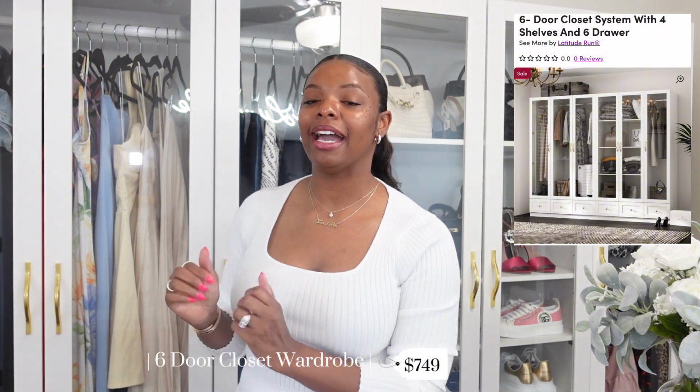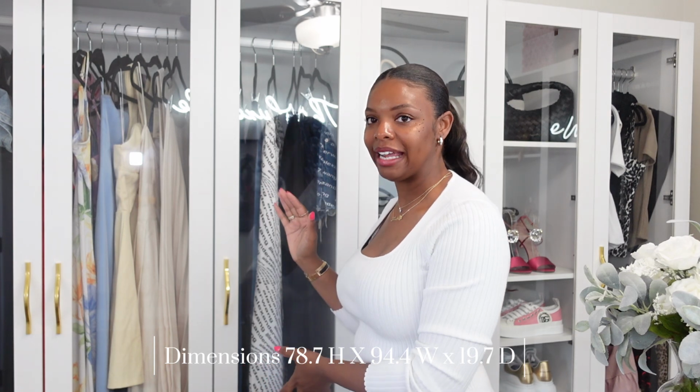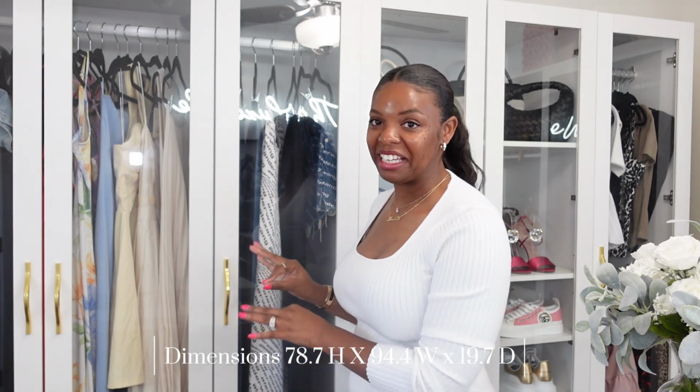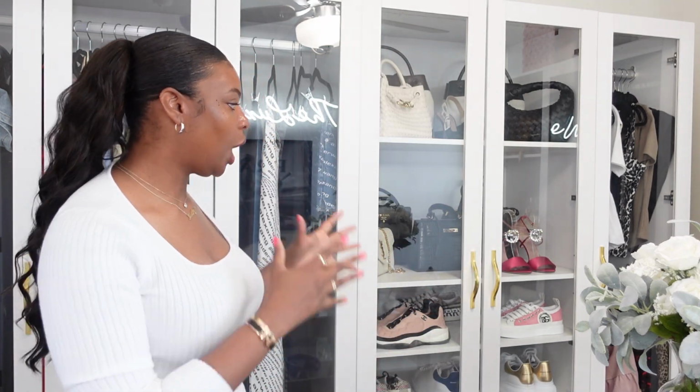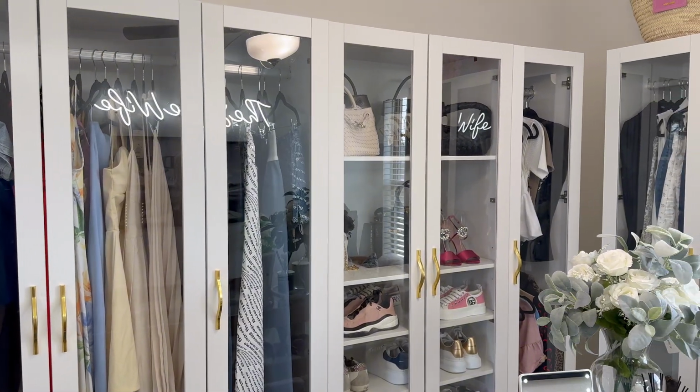So for this unit by itself, this unit was just under $770, okay? And again, it is 90 inches in length and it is 74 inches in height. So you're going to get exactly what you pay for. And so again, it comes with all of the doors. It comes with all of the shelving also inside of the cabinet.